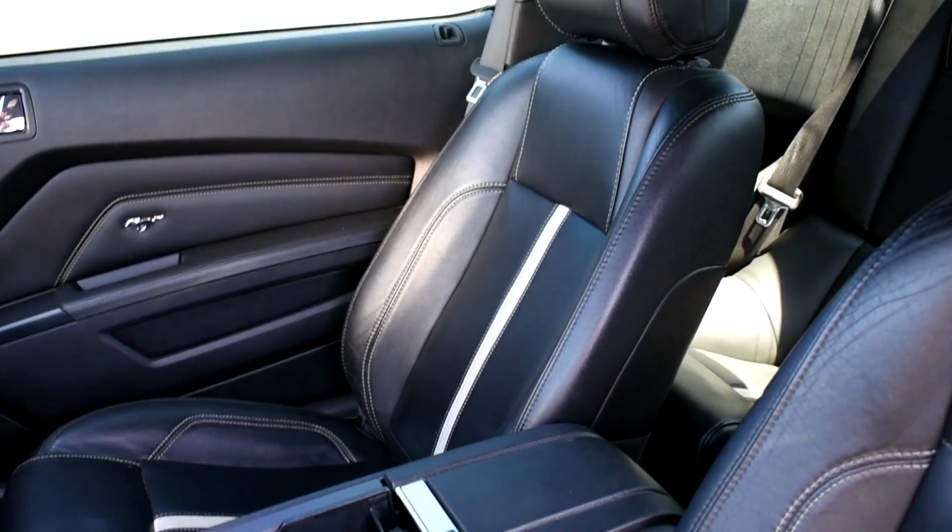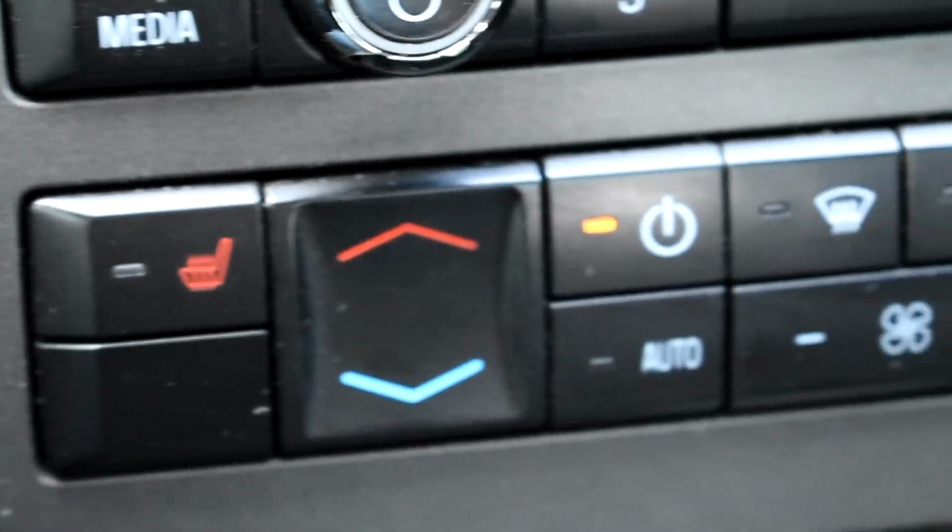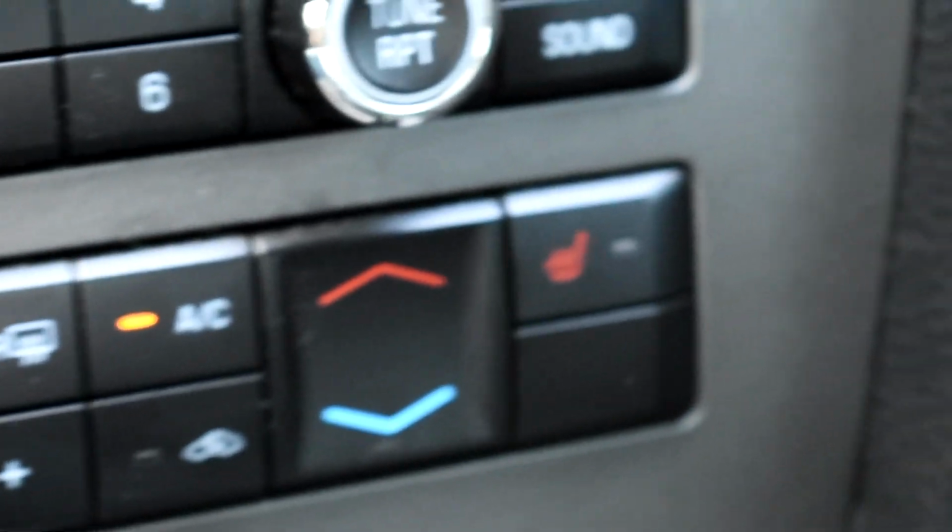So moving on to the inside, it has the premium package interior, which includes complete leather seats, dual heated seats in the front that are also power operated on both sides, as well as the premium pack doors and dash.